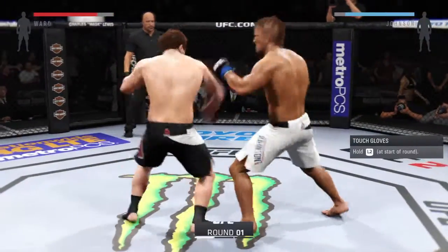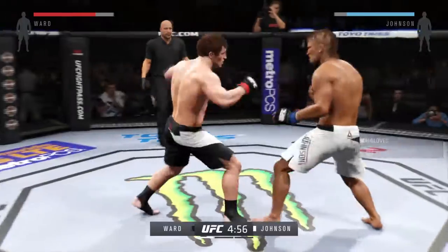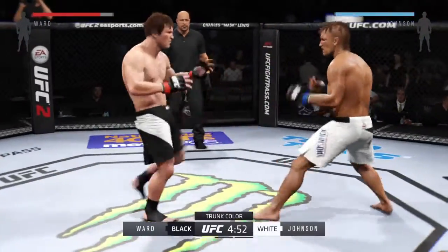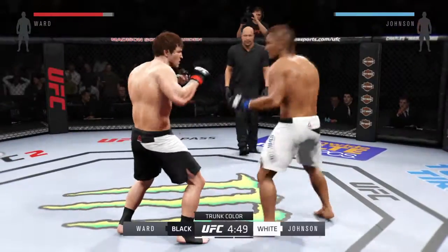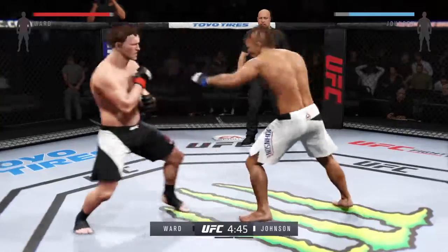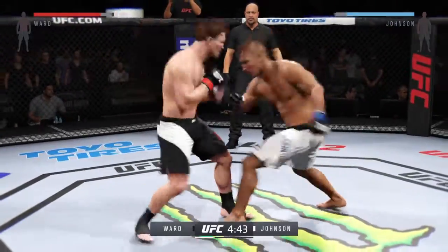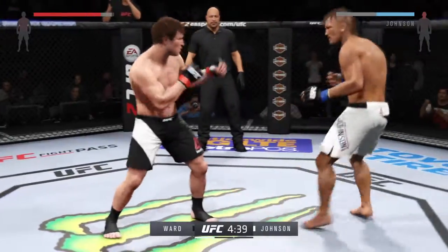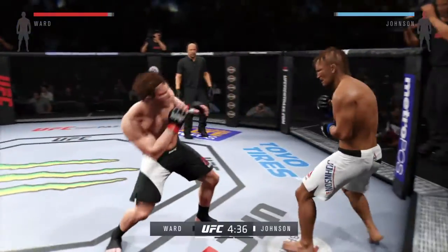A matchup of great strikers. White trunks for Boom Boom. Black trunks for Hercules. Good defense with the parry. He's got a very nice right hook, Mike. Oh, beautiful combination. Oh, big right hand. The right hand. Strong jab. Oh, and another jab.